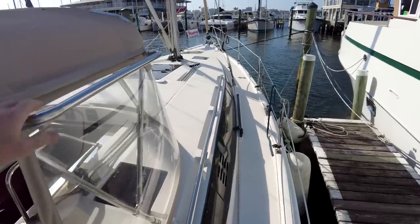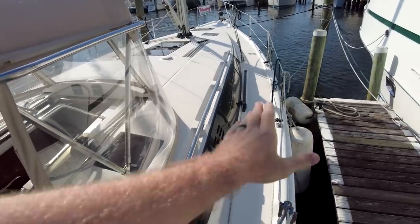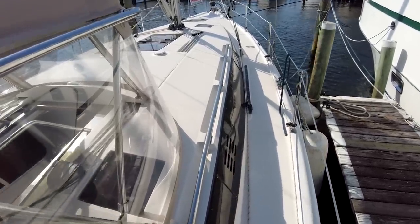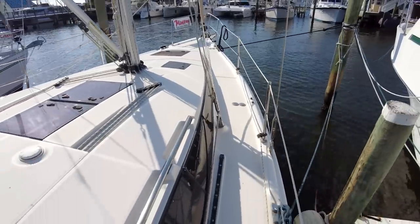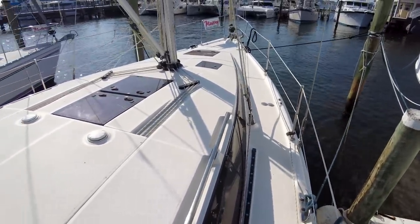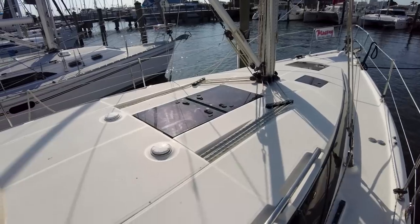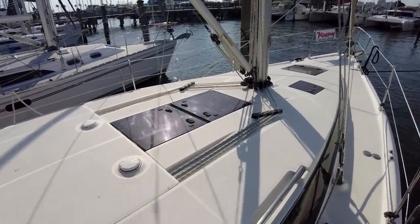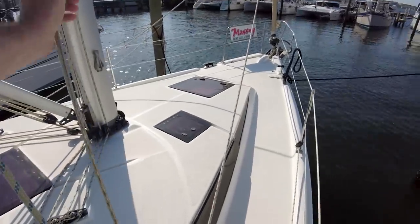Just stepped aboard, and going forward, handrail right there, which is nice. And pretty wide side decks, handholds going forward on the coach roof. No real obstructions going forward, and I like that. Nice, clean coach roof, all lines leading aft. Good ventilation, flush hatches, nothing to trip over really.